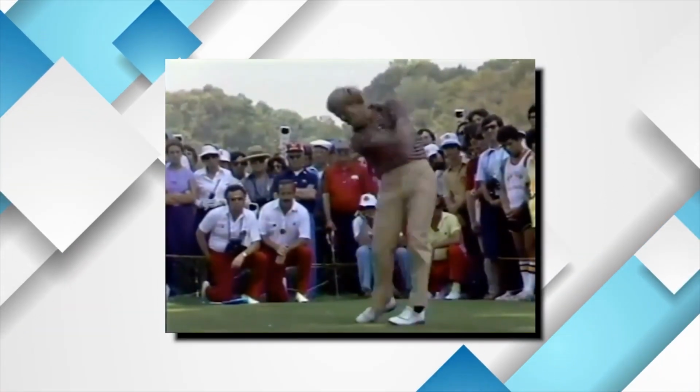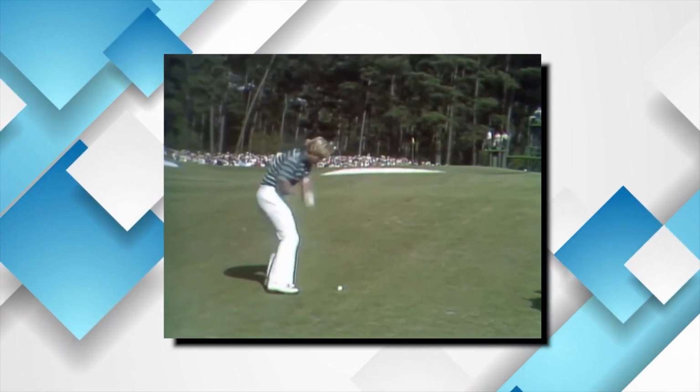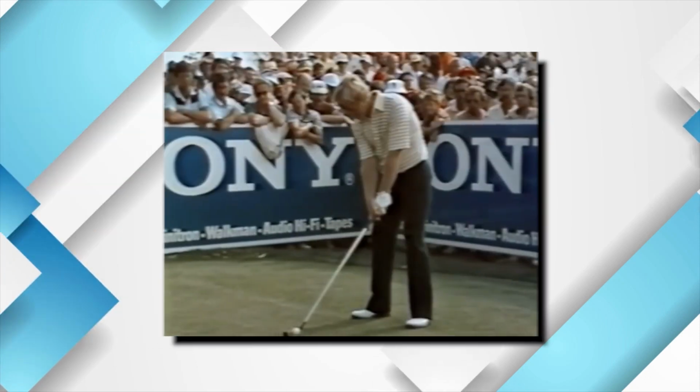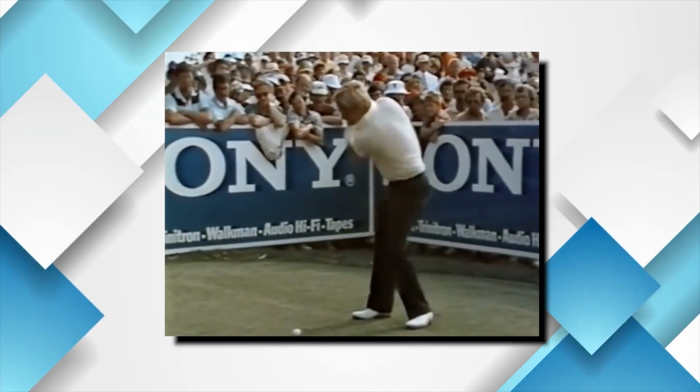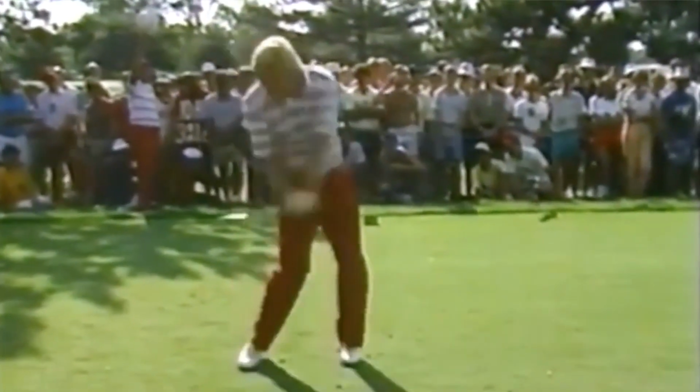One thing you'll notice about his swing is that he keeps his head down throughout the entire swing. This helps him keep his head still so that he can see where his ball lands after each shot. Keeping your head down also helps prevent injuries caused by jerky movements or unnecessary movements while you're playing golf.